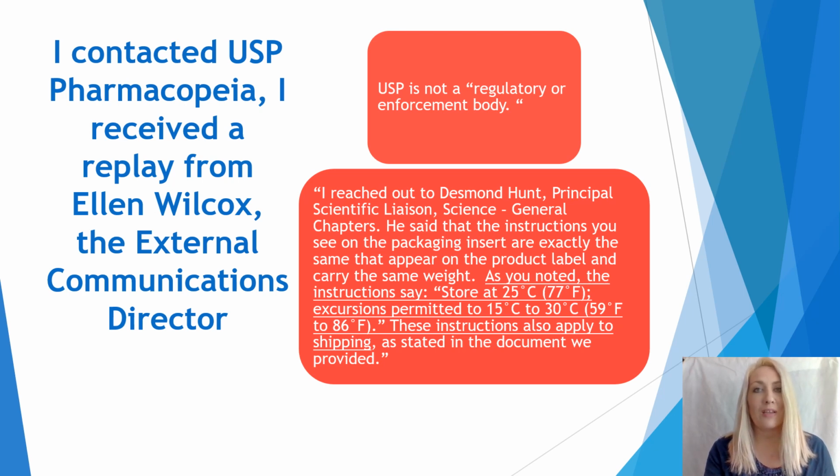She did say that he does recommend, on USP Pharmacopoeia's behalf, that the mail order pharmacy ship the medications as shown on the manufacturer's label, which in my son's case would have been 59 to 86 degrees. And that was important to me. It really made me feel good to know that USP does care about the integrity of medications from the beginning to the end, when it's in our hands.